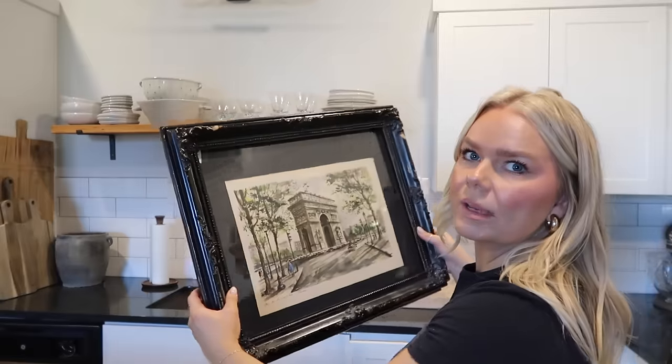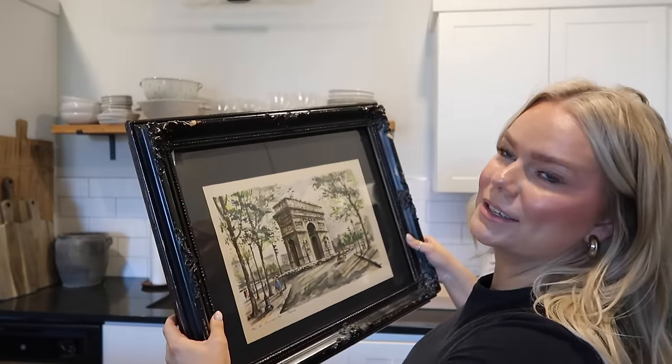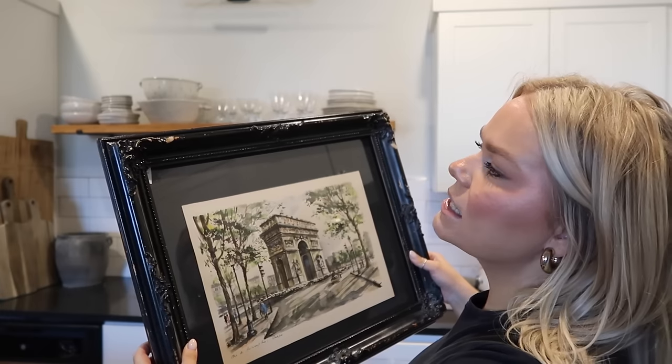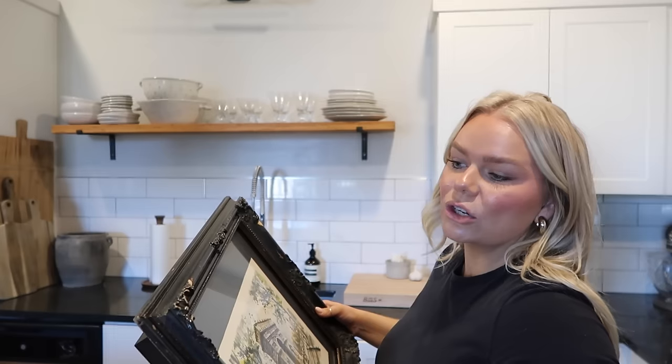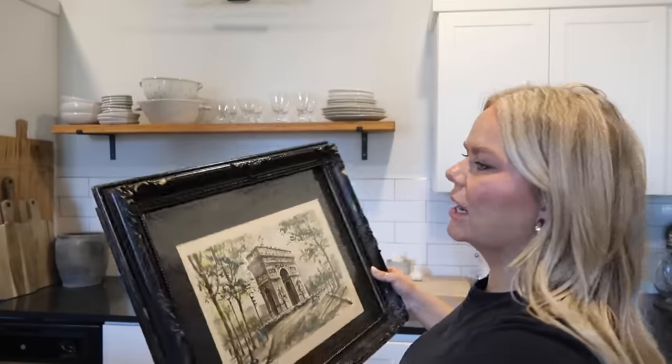This is the frame I think I'm going to use. This frame is pretty beaten up. It's really dusty too, so ignore that. But it's beaten up. I kind of like the beat up. I feel like I could go over it again with a high shine black. I kind of like the high shine.